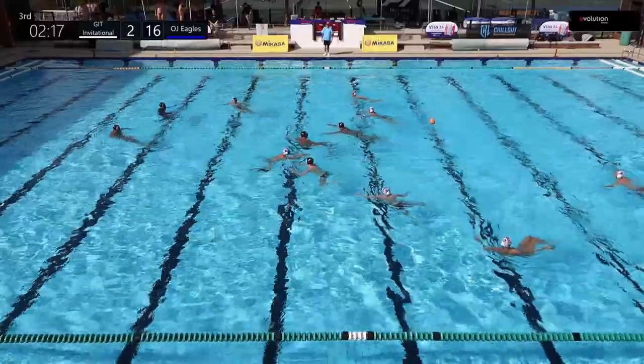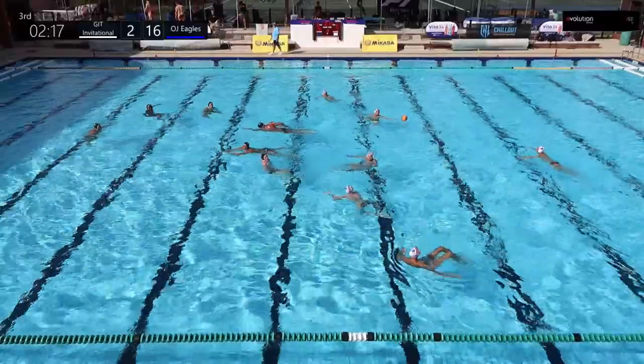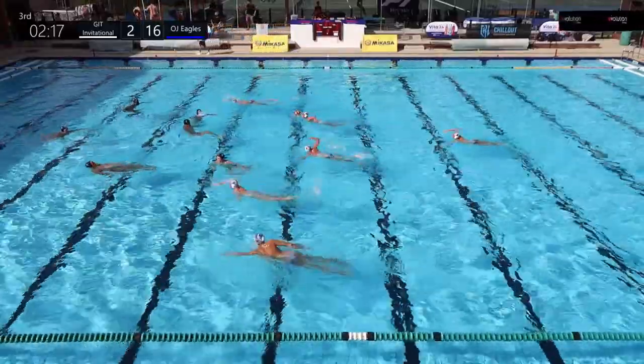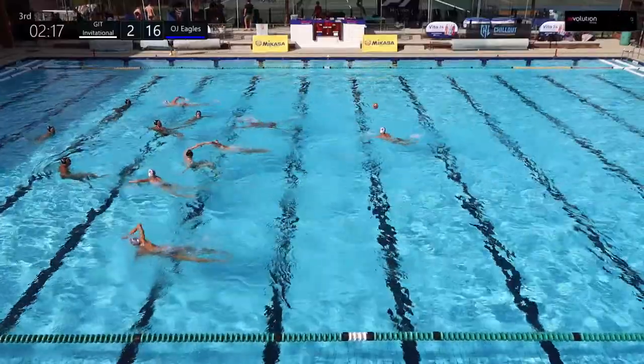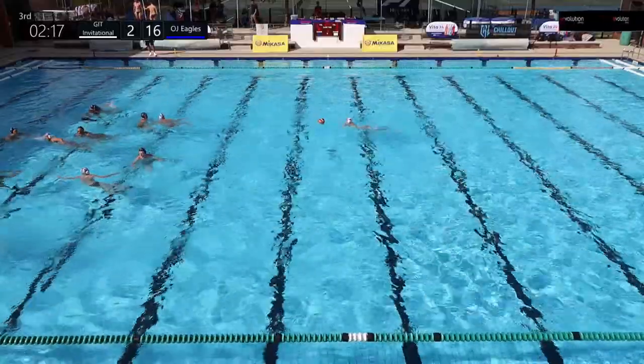Alrighty, some fresh legs in here for the Gauteng Invitational side. Let's see if they can bring themselves onto the scoreboard. We've got 2 minutes 17 seconds left on the clock for them to come up with a goal. Let's see what they can do. Ball goes back to Daza Solovi.